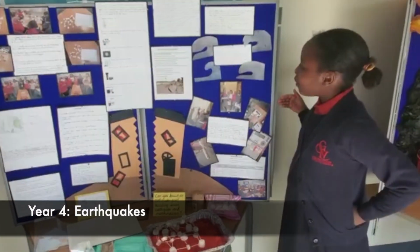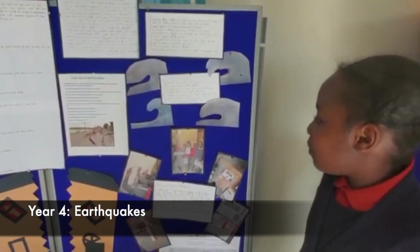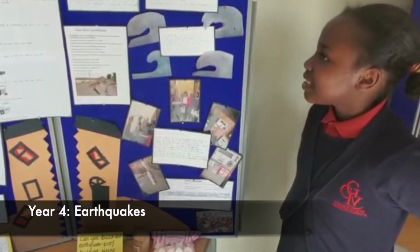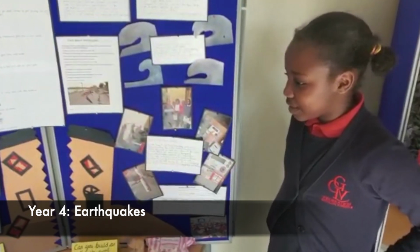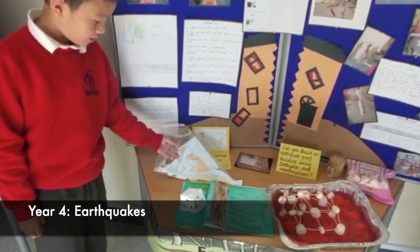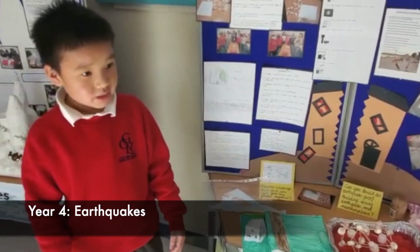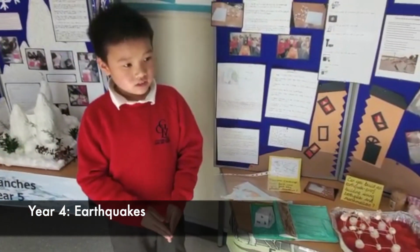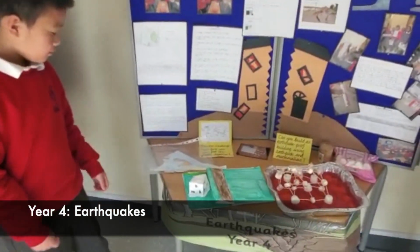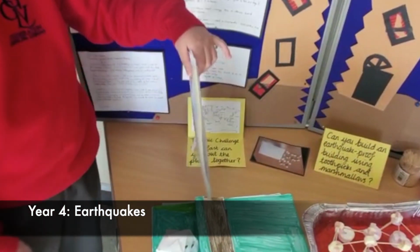On this side, we have been learning that earthquakes can cause tsunamis, and in art we have been drawing tsunamis and writing poems, and we have also been seeing how much power the school has used throughout the whole week. These are the tectonic plates. This is how earthquakes are caused. It can either be made by rubbing together, pulling apart, or going against each other. We want you to put the tectonic plates together.